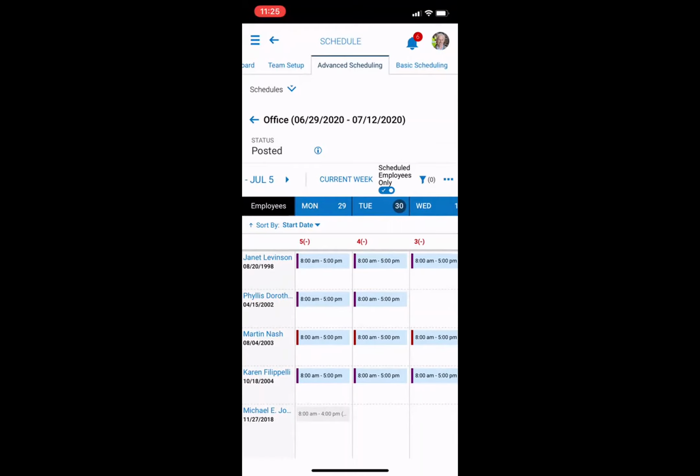Brittany, regarding attestation, if they can't attest, do employees receive a message indicating they can't work in the office? No. I can look in to see if there's any notifications we can set up by that, but by default, attestation is only going to notify the manager. Thank you.